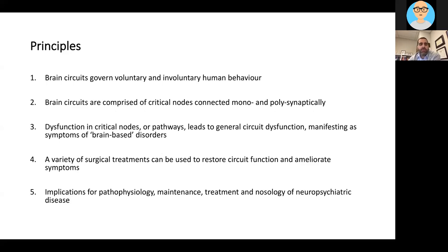So these are the principles I wanted to structure as a take-home message by the end of the talk, and this guides a lot of our discussion. And the first is the idea that brain circuits govern voluntary and involuntary human behavior, that brain circuits are made up of those nodes that can be connected mono or polysynaptically, so there are structural links between them. The dysfunction in critical nodes or these pathways leads to circuit-wide dysfunction, and that manifests as many brain-based disorders, which we'll go through in a moment.